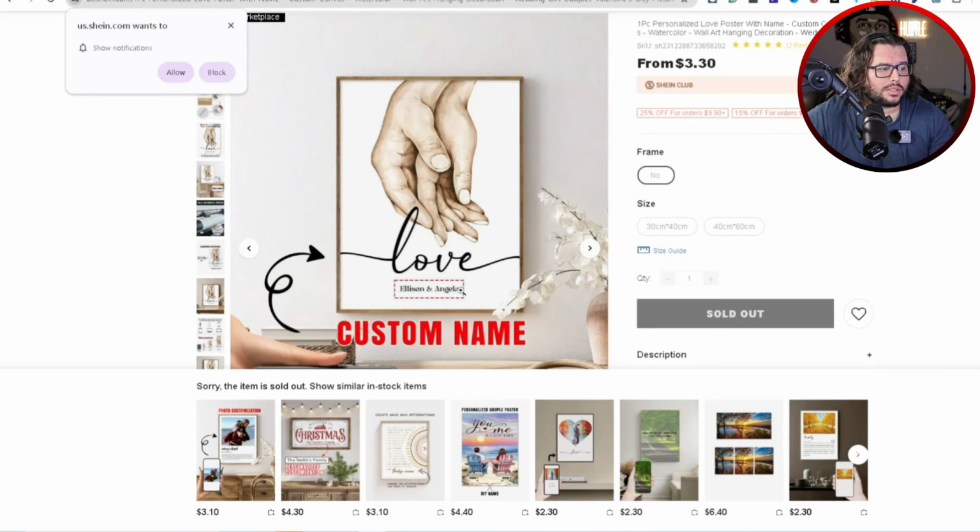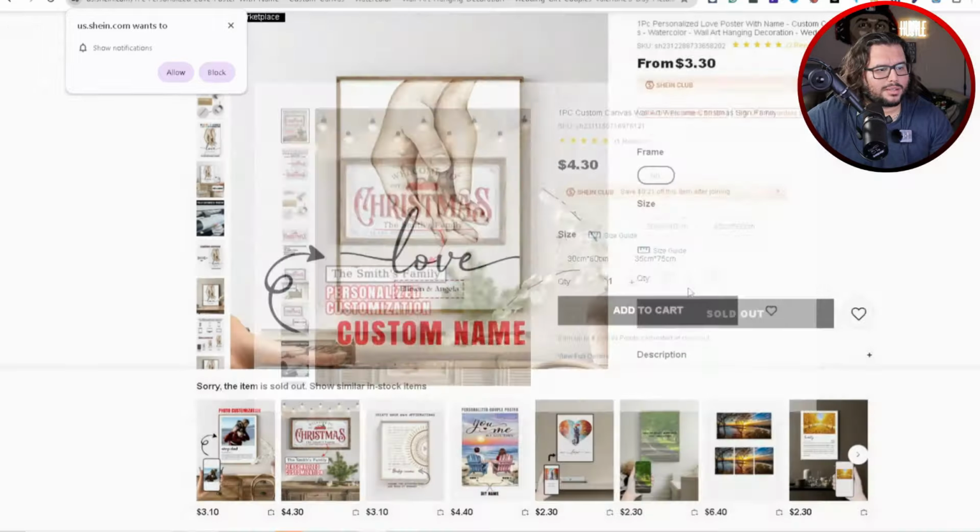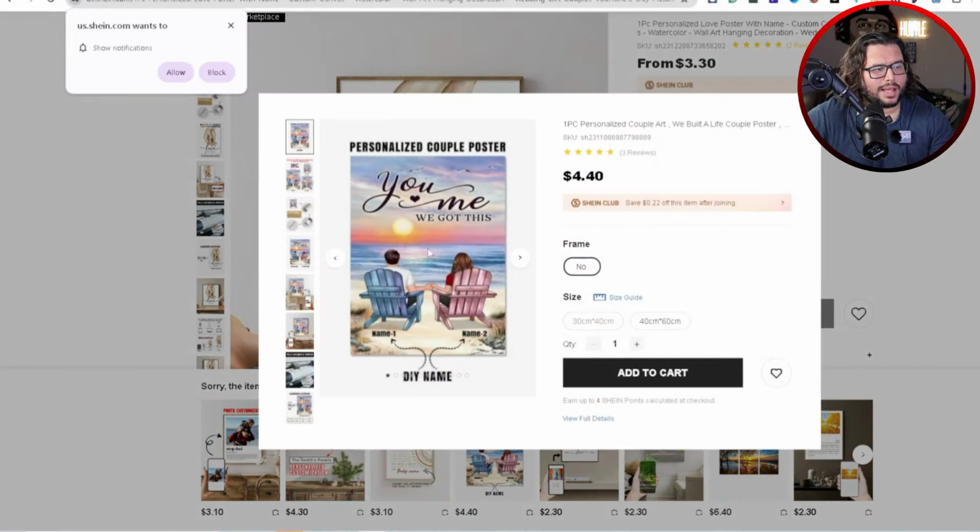So you can put a custom name right there and it makes it unique to that individual, to those people. You can see there's different types of stuff being done inside here, just by looking for inspiration from these people, because there's so much that can be done. And another thing, you're seeing this type of picture. I've seen this on Etsy, I've seen it on Facebook ads, and stuff like this goes viral. It goes crazy, so keep that in mind when you're looking at this stuff.